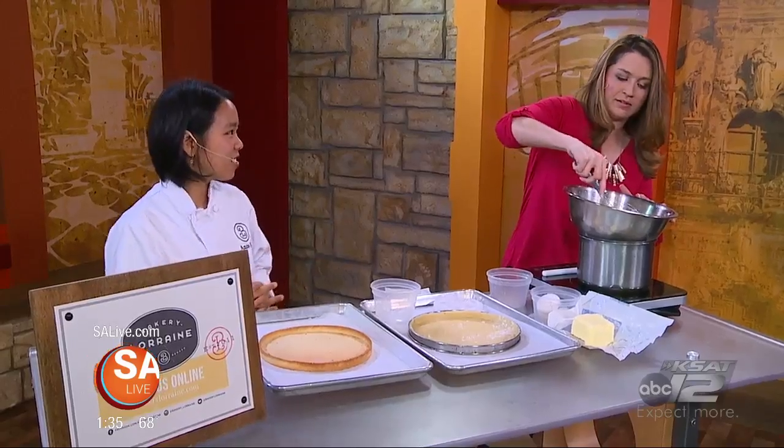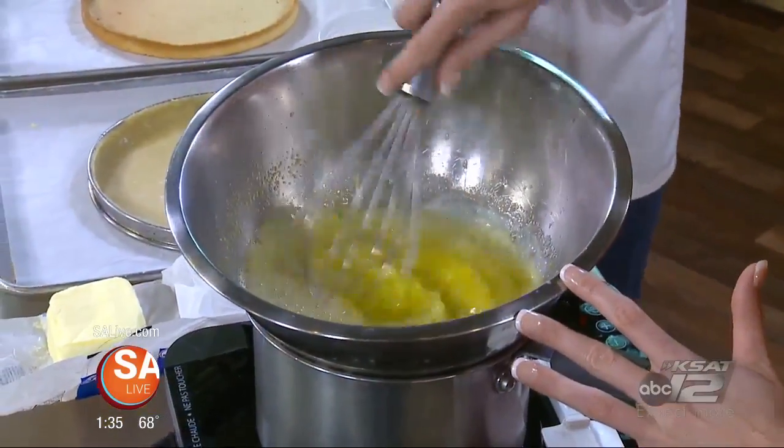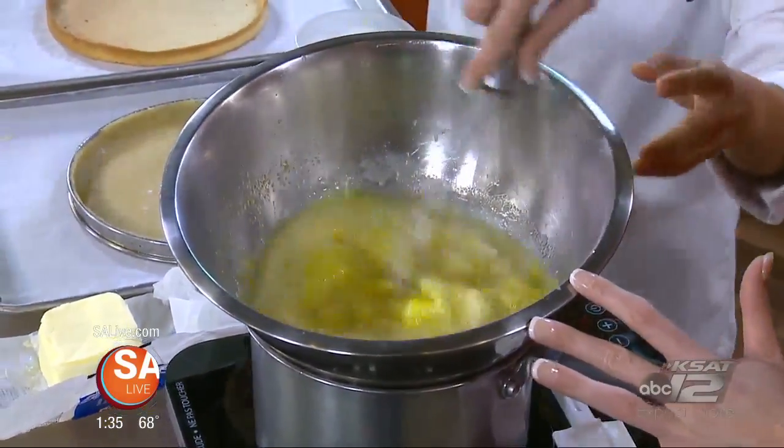So we do a complete line of hot breakfast items, quiches. We have pressed sandwiches for lunch, soups, salads. So the whole nine yards. We got everything.